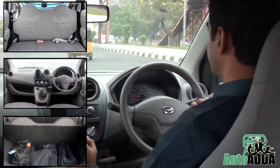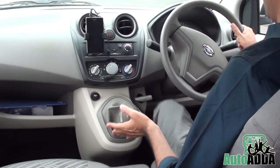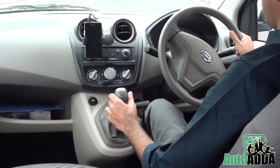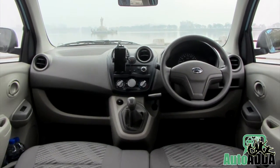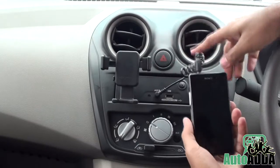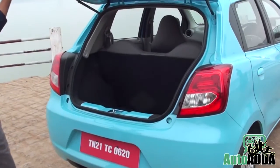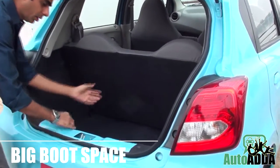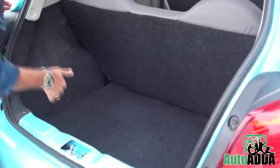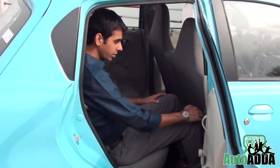Defining interiors, they're bare basic, done with good fit and finish. Gear lever and handbrake get shifted to the central console, making way for the single-plat bench type seat on the front. The winning streak of the cabin is the mobile phone docking station for smartphones. On the back side, that is at the rear, GO has got big boot space, enough for storing more than 3 to 4 suitcases. The leg and shoulder rooms are plenty for rear seat passengers.